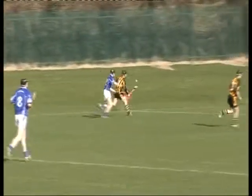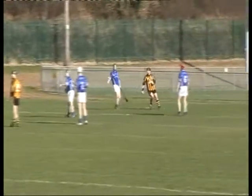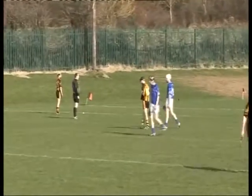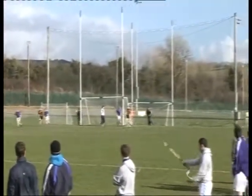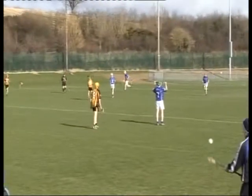And they're on the attack again. To the 21-13. Still gone. He gets a free on the 13. And he puts it straight between the posts. 9 points to five. Favour Kilbrittan.